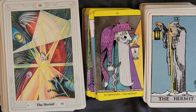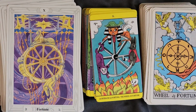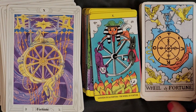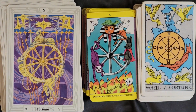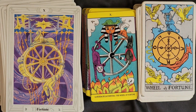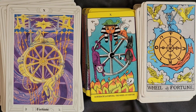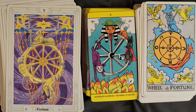The Hermit. I already read that. Not going to do that again. Okay, Wheel of Fortune. They all look the same, except now we have bunnies and, let's see, monkey, no monkey. This is like a snake crocodile thing. I don't know what that is. Yeah, it's like a snake crocodile thing.